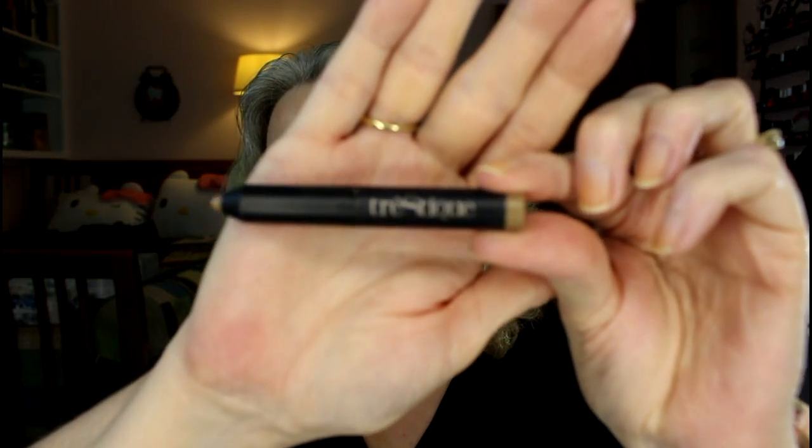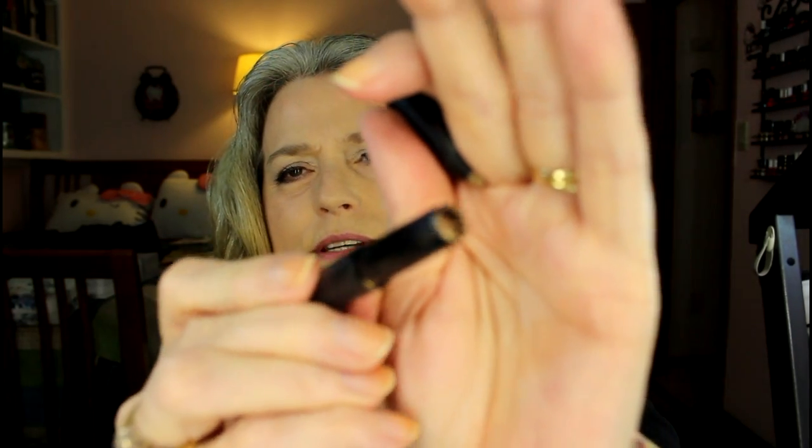This TreStique is another thing I'm going to give to my daughter. She'll probably really like it. It's a cream eyeshadow pencil, pen, whatever. I did make quite a bit of progress. You can see that it's down in there a little bit. I didn't really like this.